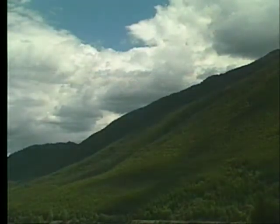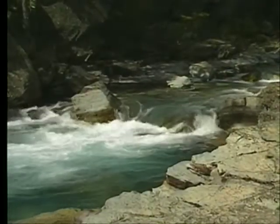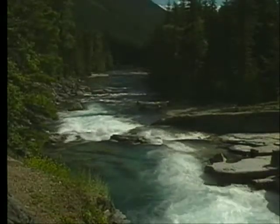Forests carpet the lower valley walls that rise high above the glacier-carved basin. McDonald Creek begins high in the mountains here. The creek fills the lake with fresh mountain snowmelt, dropping at McDonald Falls.